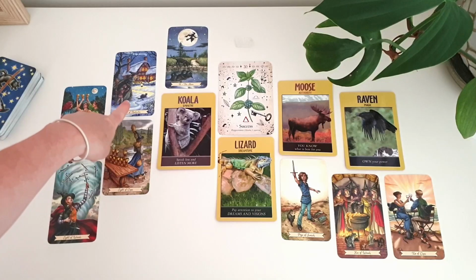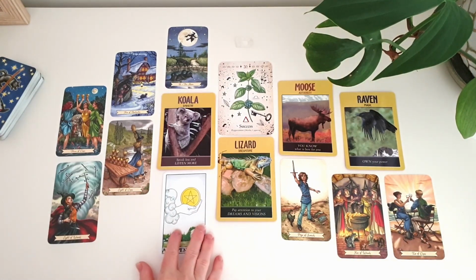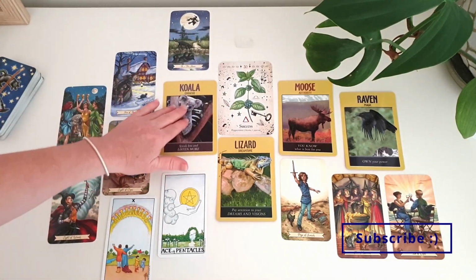We have the 5 of Pentacles. This is you feeling left out. This is you feeling like you don't fit in. Maybe the group works well, but maybe you don't feel like you work that well with the group. Maybe you are normally a loner. Maybe you are someone who likes to have the last say, who likes to bring your ideas to fruition on your own, you know. So I feel like there's some challenges here when it comes to this group idea.